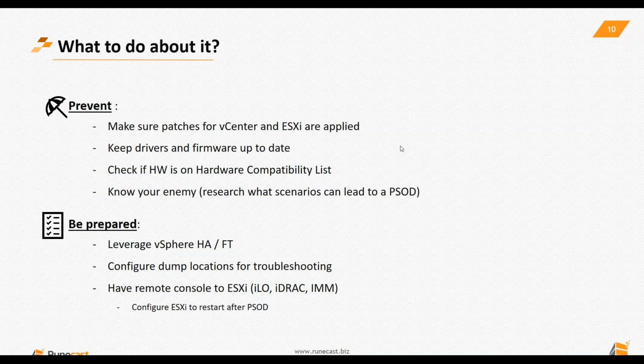So in a staging or testing area, and if that's okay, then you can also apply it for the rest of the service in production. You should also keep your drivers and firmware up to date. And related to this, also make sure that your hardware is compatible with the version or with the features that you're using from the vSphere stack.